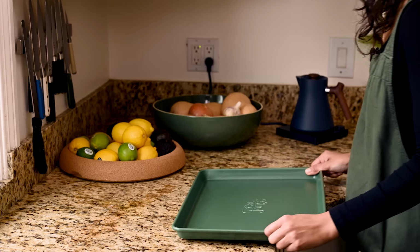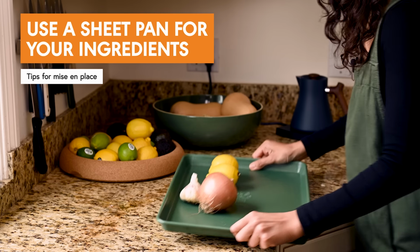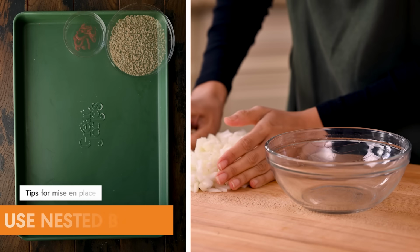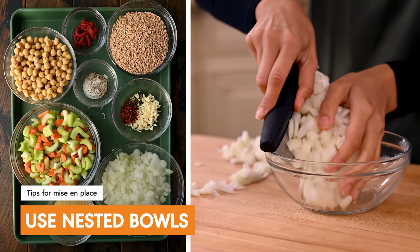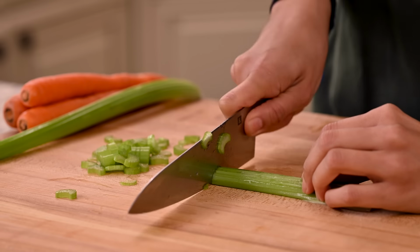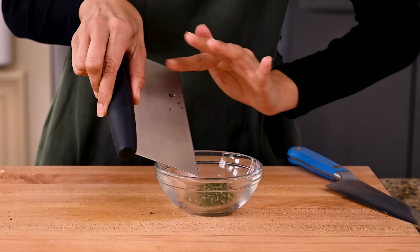I like to start my mise en place by simply grabbing a sheet pan and filling it up with the ingredients needed for the recipe. Then I get started on prepping the ingredients. It really helps to have a set of nested bowls in various sizes like this so you can store your ingredients separately. If you're gonna add some ingredients to the pan at the same time, say carrots and celery, go ahead and put them in the same bowl so you have fewer dishes to wash.